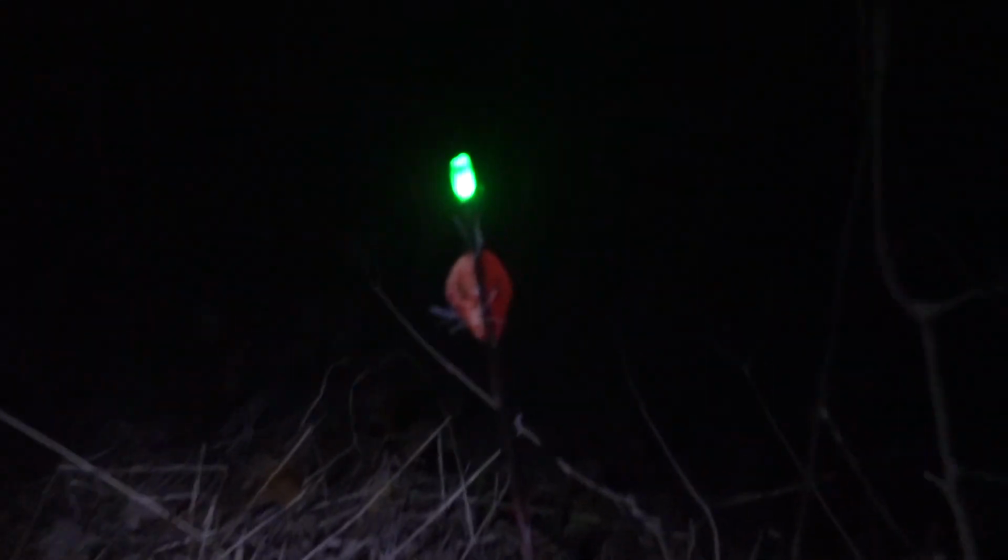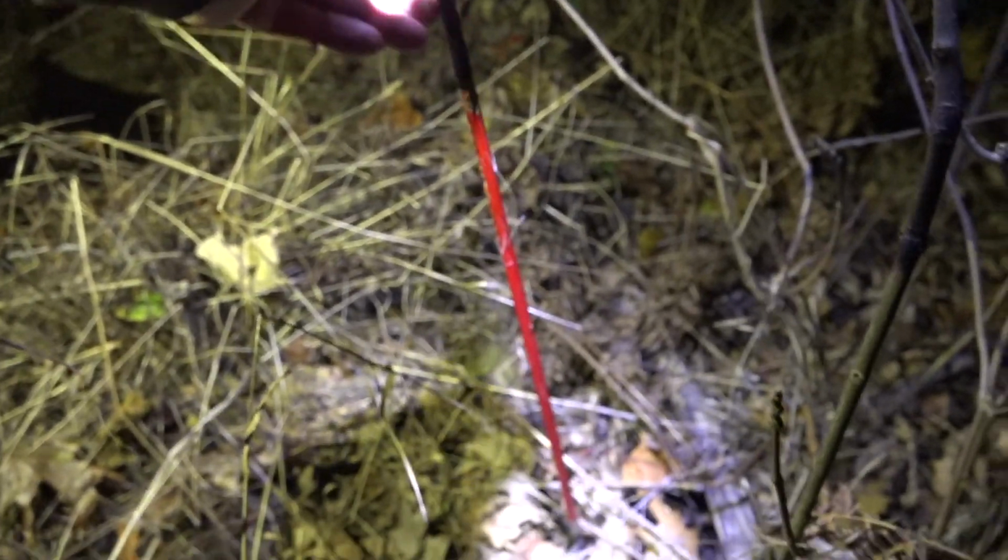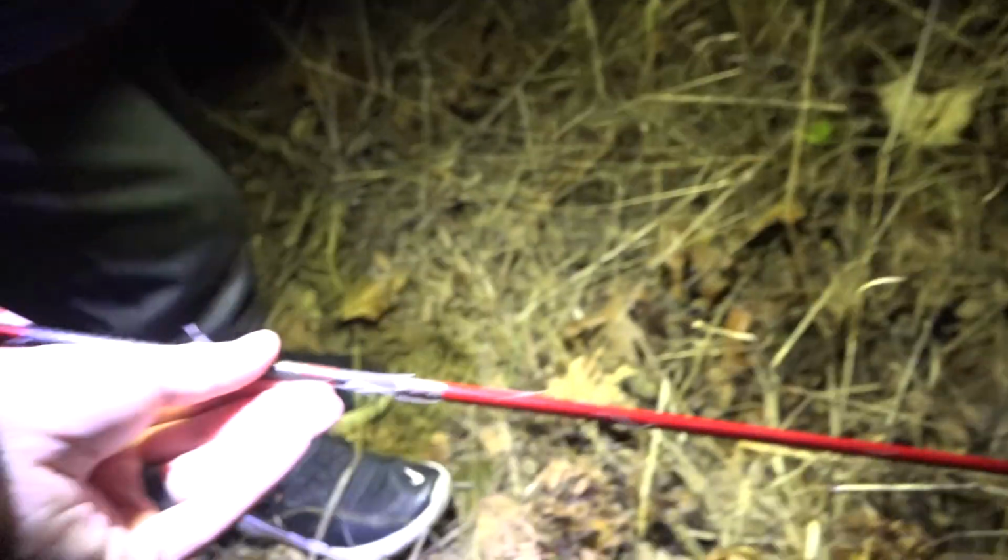Alright, here's the arrow. It's laying right here. So he was standing right here. And he went up this way. So. He must have to go this way now. Yep, he went up that way somewhere. So let's start looking for blood.